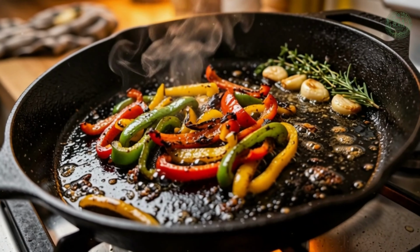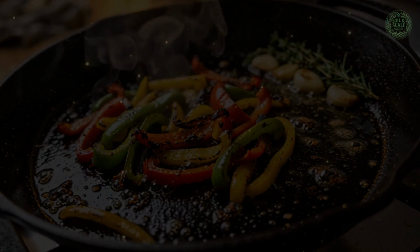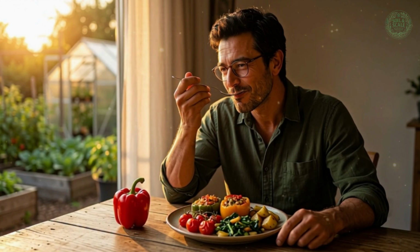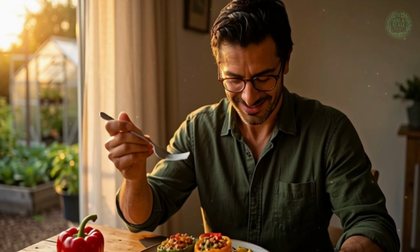There's something about walking out your door and picking a fresh pepper for dinner that quietly shifts something in how you think about food. It's a small moment, but small moments have a way of adding up.